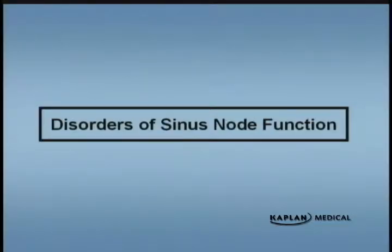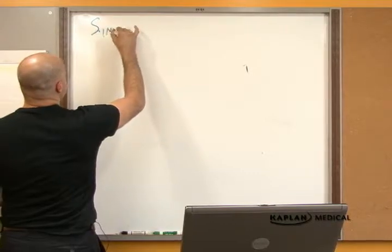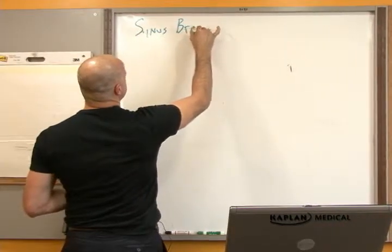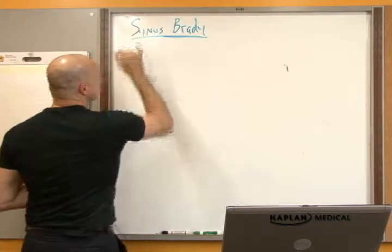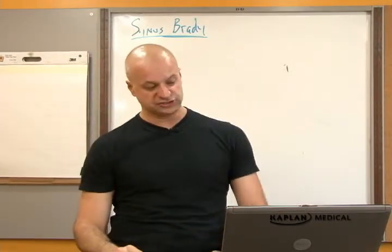Welcome to Rate and Rhythm Disorders. Now the first thing is what happens with the sinus node. Most of the things that happen with the sinus node at the beginning is really sinus bradycardia. When you have sinus bradycardia, sinus brady and sinus tachycardia, the management of sinus bradycardia is almost exclusively the management of the underlying cause.